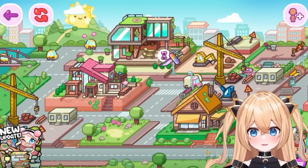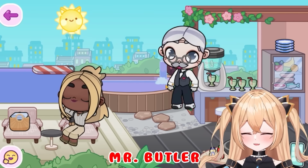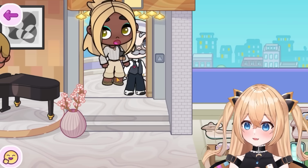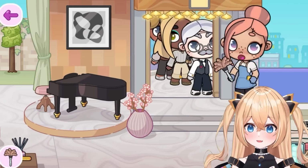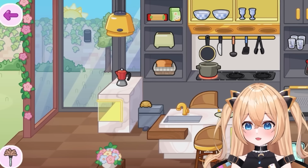Now that I'm in the game, let me see if these are real or fake. Okay, I'm gonna bring this Mr. Butler here and put it in the lift. And also this girl is chilling. And also the piano guy. Oh, okay. And then we also have the cleaner here. Okay, let me bring her here. Ta-da! Okay, bye-bye, guys. Okay, I don't think there's anyone else anymore.